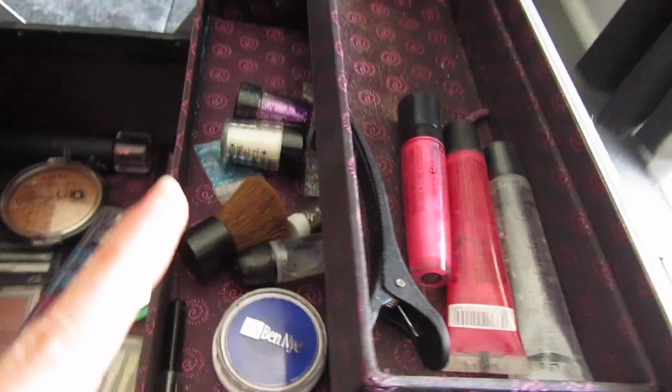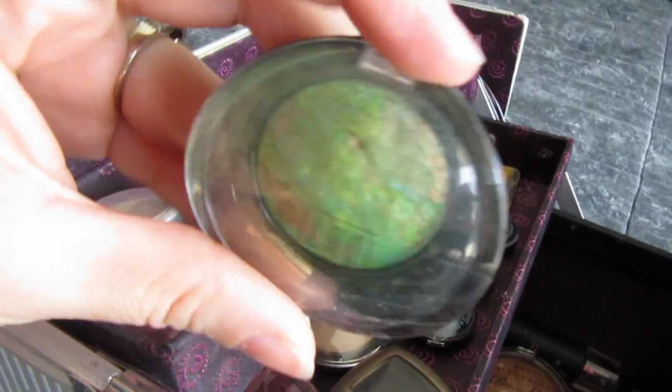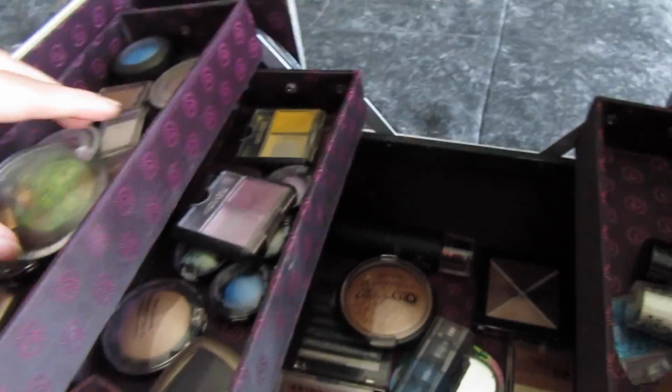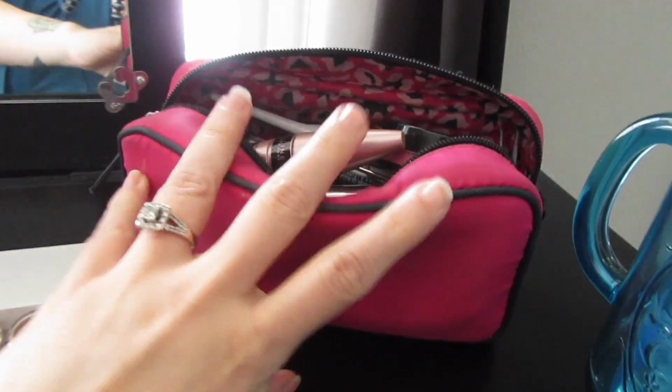brushes. Got some stuff in here. A lot of this stuff is older too, that I just have not used in forever. This is what I usually wear most days, is what's in here. So I am going to try to get ready and we'll chat and maybe have a conversation. Maybe. I don't know. We'll see if I'm in the talking mood, but let's get ready.